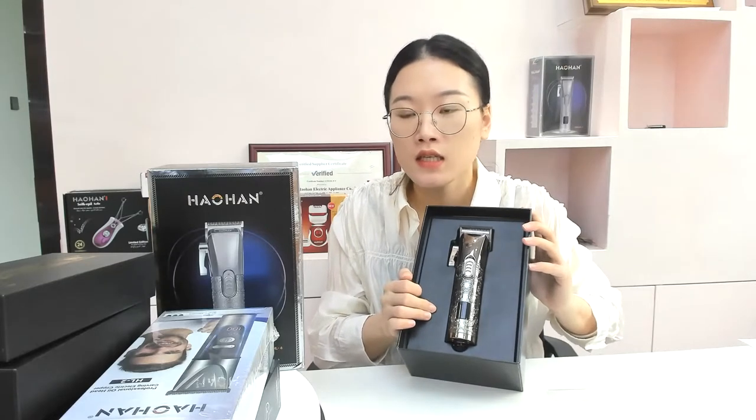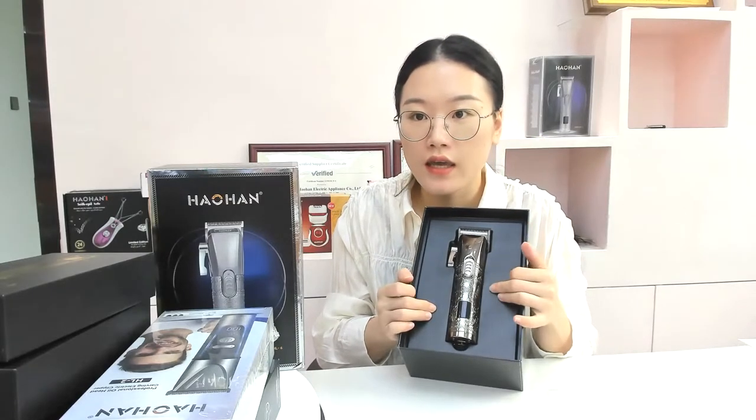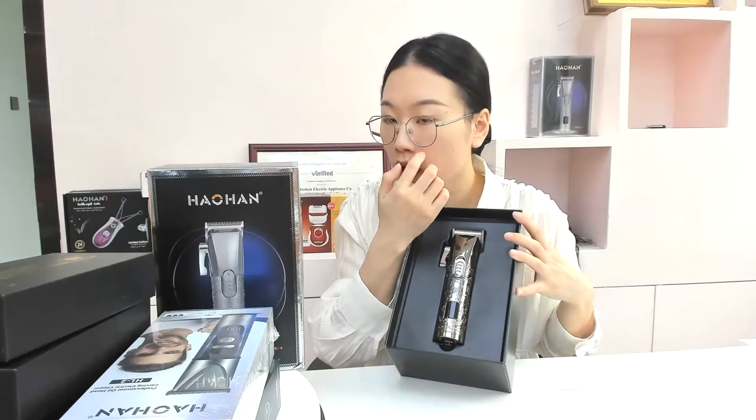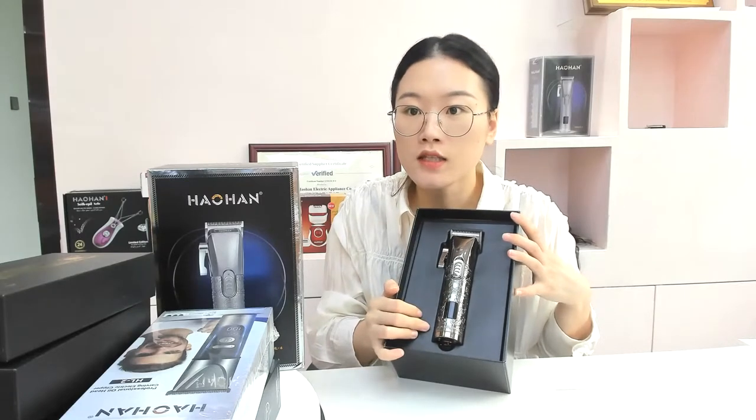Okay, are you a boutique owner, a shop owner? We are based at a factory in Yiwu, China. So if you need to find wholesale hair clippers, mesh shavers, I can show you this one. How many do you need? We are a wholesale factory. The MOQ is one carton.